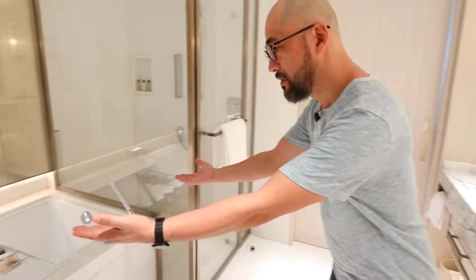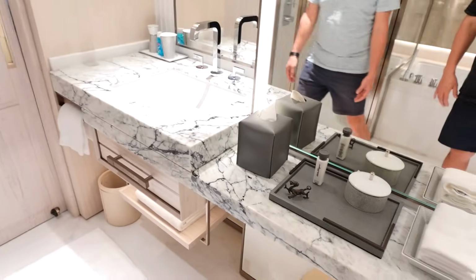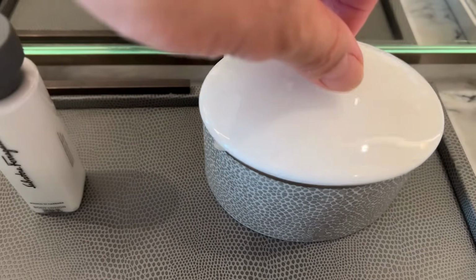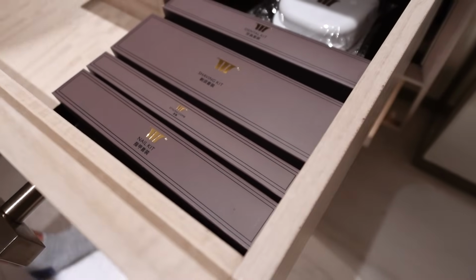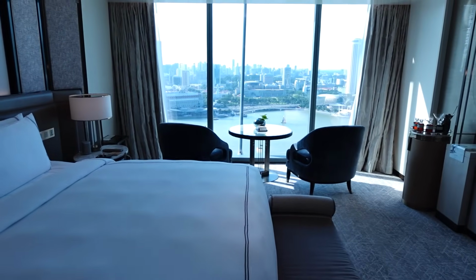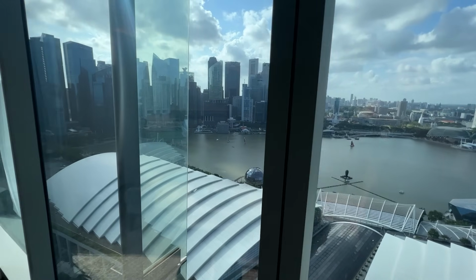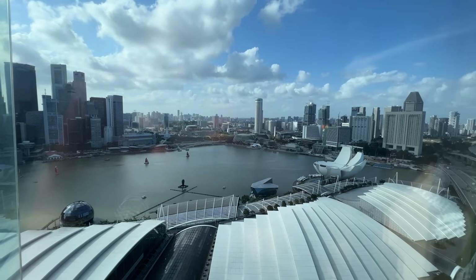Very big bathtub. Yes, I can't wait. It looks so comfortable. Marble. And you have Ferragamo amenities. You got all your amenities here, like shaving kit and dental kit, etc. And this is the main room, the bedroom and sitting room with a spectacular view and a gigantic television. The view of the marina here and the downtown skyscrapers.